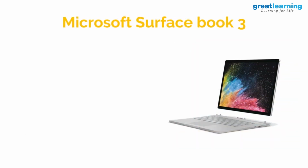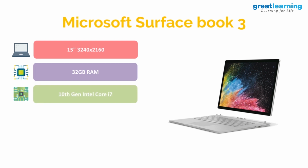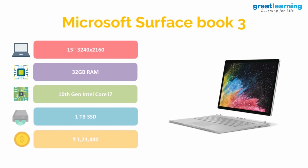Then we have Microsoft Surface Book 3. Now the Microsoft Surface Book 3 has released in this year itself, in 2020. You can go for the older version, that is Book 2 also. But Microsoft Surface Book 3 has a lot of amazing specifications. It has 15 inches and the resolution is 3240 into 2160, which is a very good resolution for a screen. It has 32 GBs of RAM. It has a 10th gen Intel Core i7. It has 1 TB SSD. And it costs around 1,21,000 rupees.